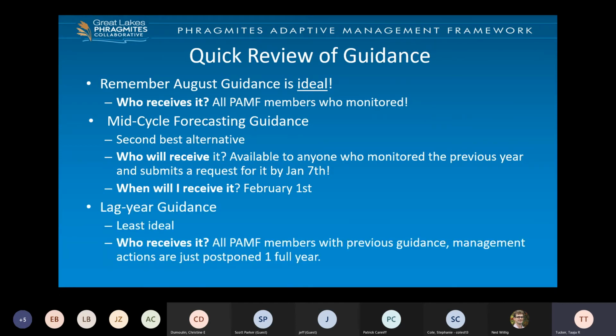And lastly, lag year guidance is the least ideal way to implement guidance. Anyone who has previous guidance from the last year or from a previous year, the management actions are just postponed 1 full year.